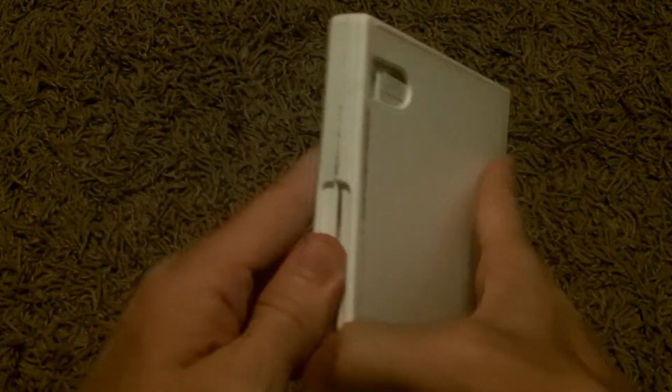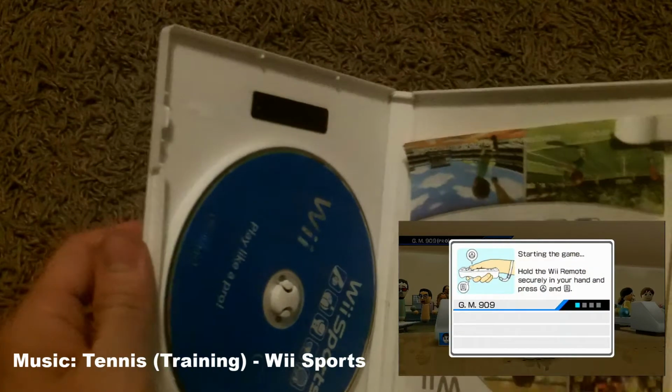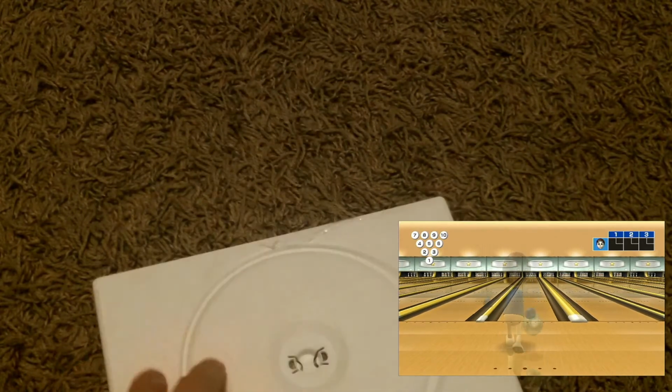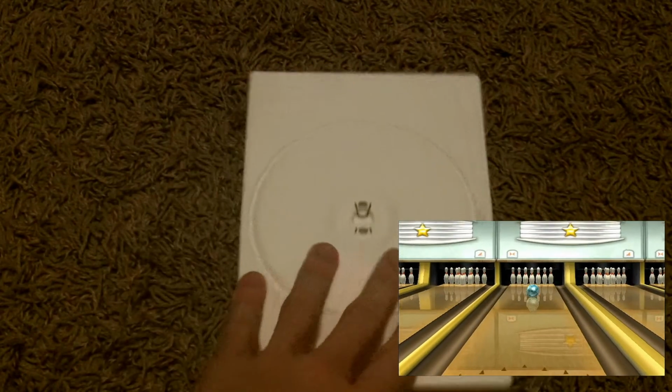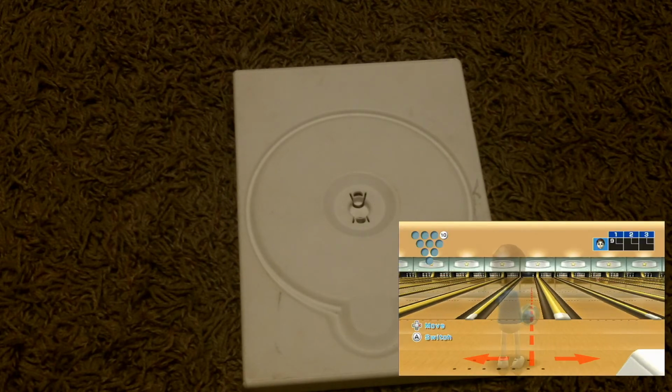Anyways, here's Wii Sports. Or, yeah, Wii Sports, it says on the side. There it is. I don't even have the manual. That's nice. Because this one originally did not come in a full-on case. It just came in a little, what do you call it? Little cardboard flap, whatever.